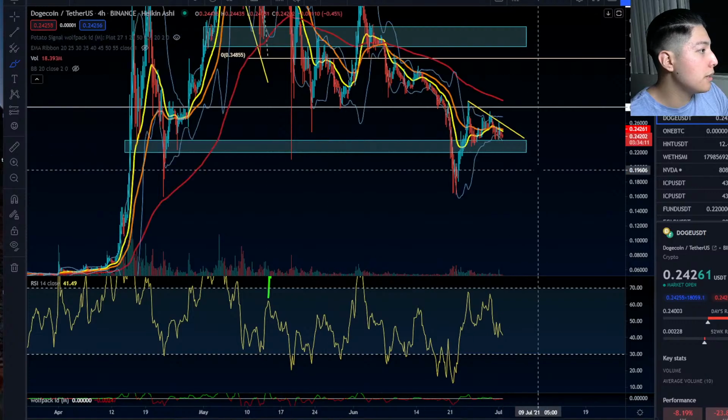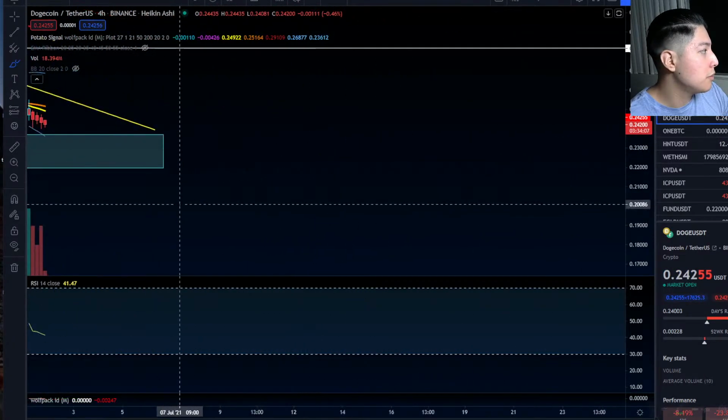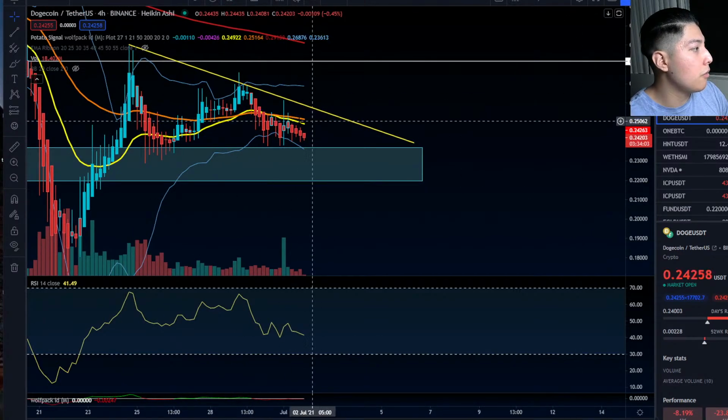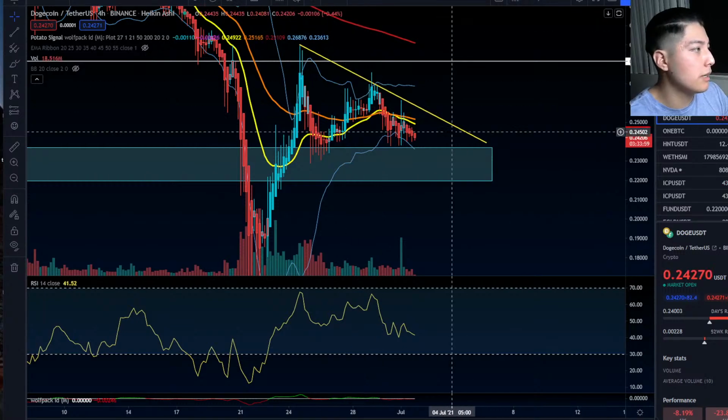Doge is looking pretty weak, and it is below all these moving averages. We zoom in here. It's below the yellow and the orange, the 21 and the 50, and the 200 is super far away. So still in a continual downtrend.